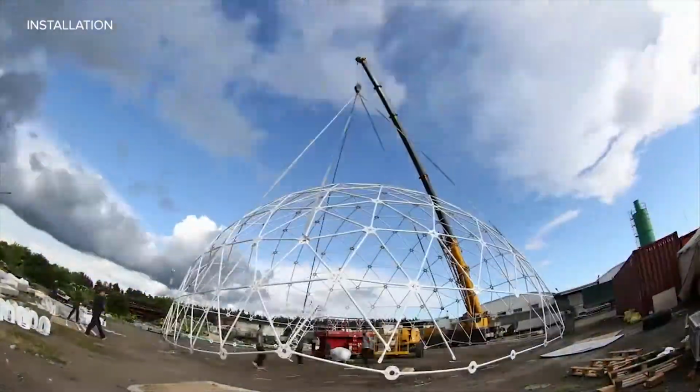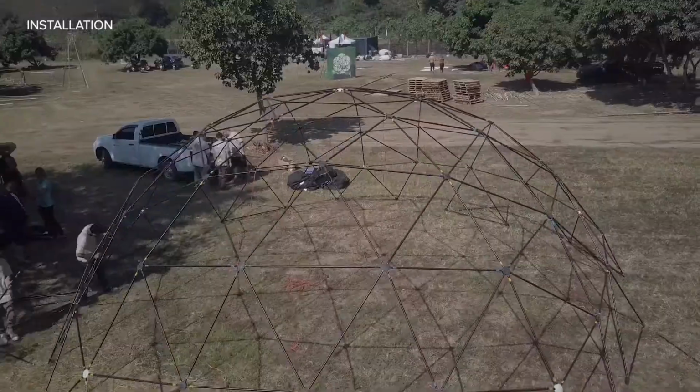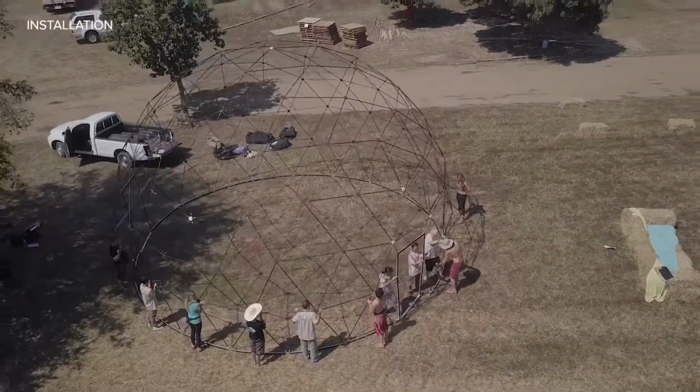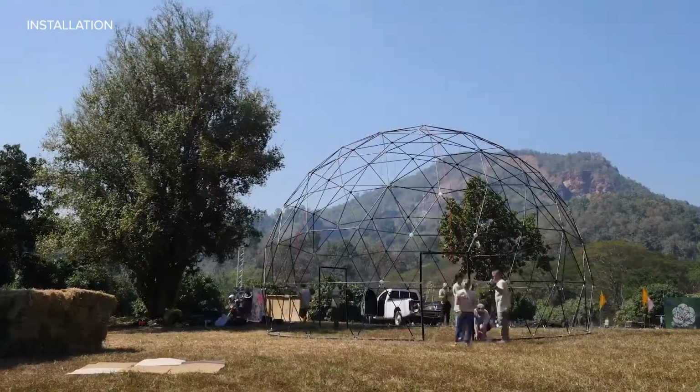Fulldome.pro can provide our own team for installation, or you can use your own team under our supervision. For smaller domes, or once you are familiar with the installation process, you can install a dome and projection system on your own. Surely, that depends on your budget and resources.